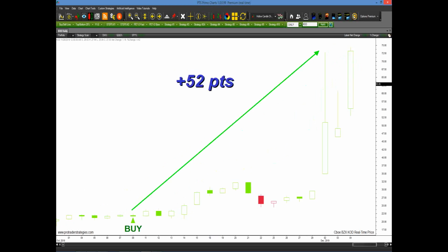All right, we look to see if the requirements are filled, and yes, they are. It's a buy signal right here. This was on the 8th of November. 52 points in the next month coming into the first week of December, okay? To see how, you never have to play the victim anymore.